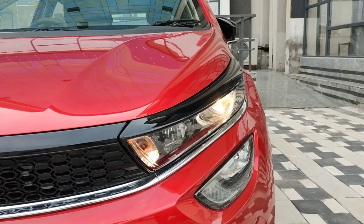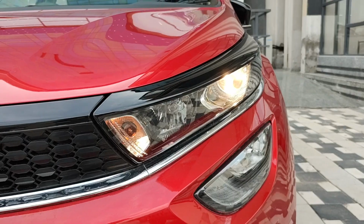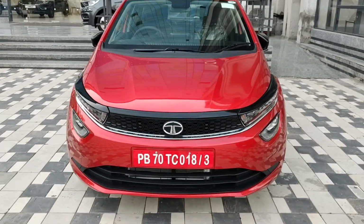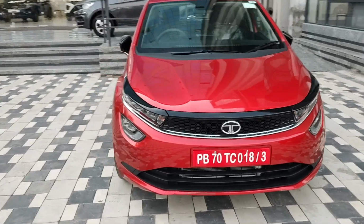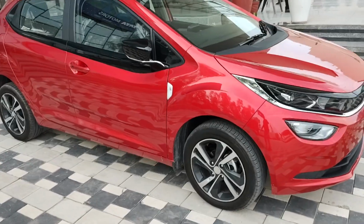So that is about the front profile of the Tata Altroz. It looks good. There's no surprising element or very striking feature because we have been seeing the same design on the Altroz for a long time, and compared to its competitors, I still feel that i20 has the LED setup which looks good and very modern.